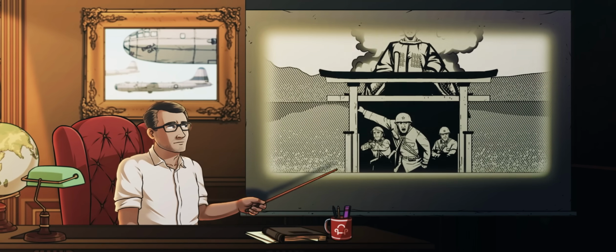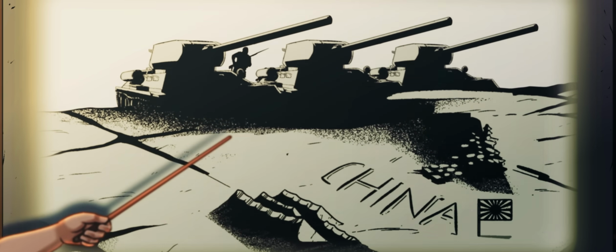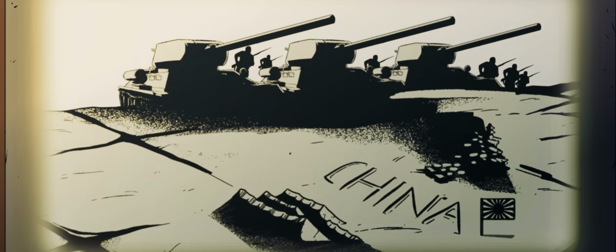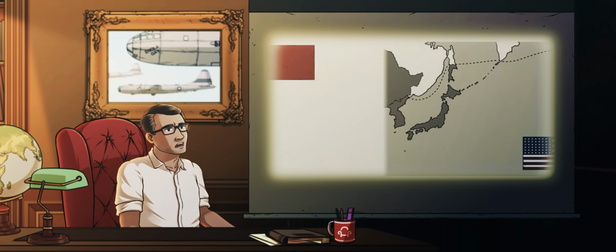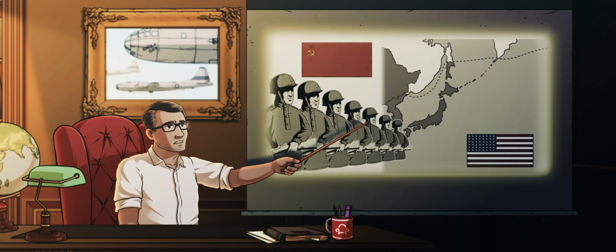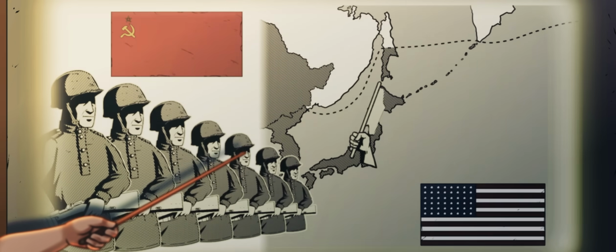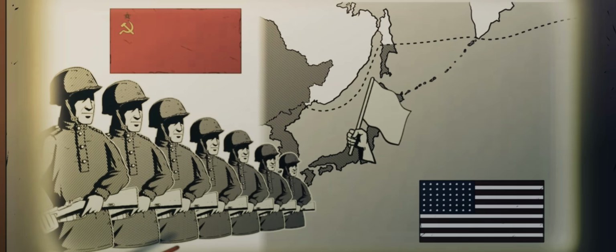freed the emperor. To make matters worse, Soviet armored columns broke through the defensive lines in China and isolated Japanese forces. It looked probable that the USSR would join the invasion of the home islands. To avoid a fourth atomic bombing and a communist invasion, the Japanese accepted unconditional surrender terms.